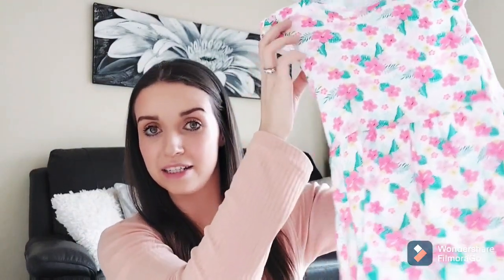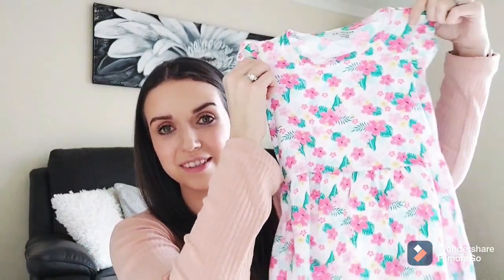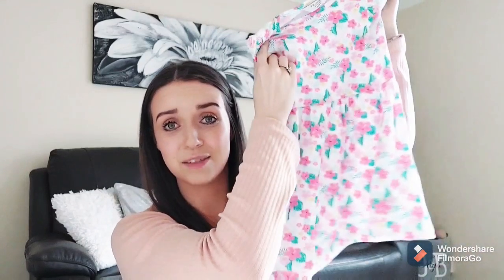Another dress. This one is really bright in person. I don't know how much it shows up on the camera, but it's just a cute little, again, flowery light dress, something nice to throw on for her to play in the garden all the time.